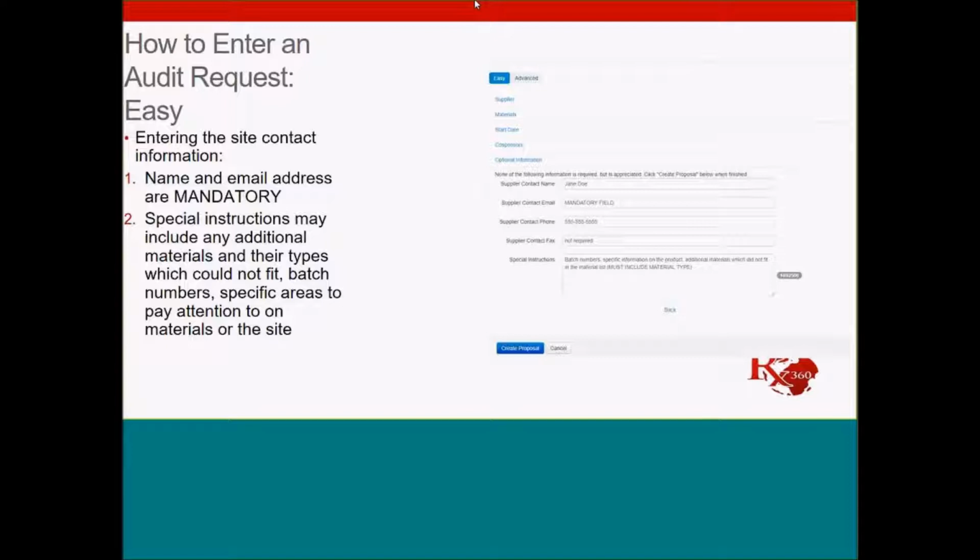Entering the site contact information. Name and email address are mandatory. This will be a mandatory field in the enhancements. You are required to put this information in.